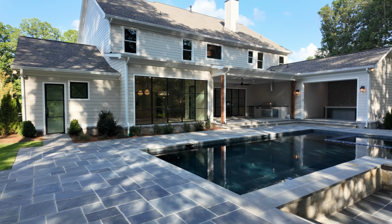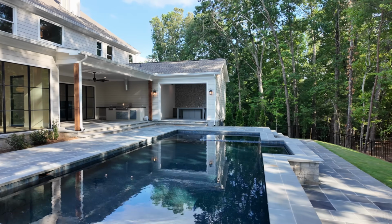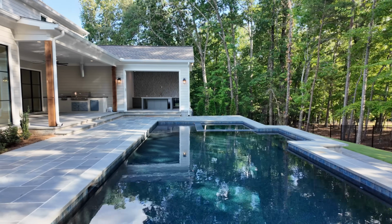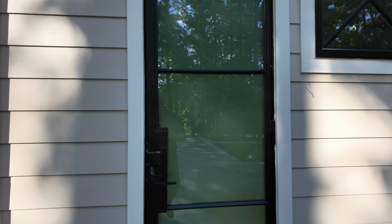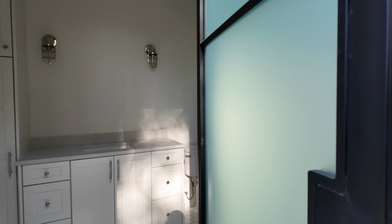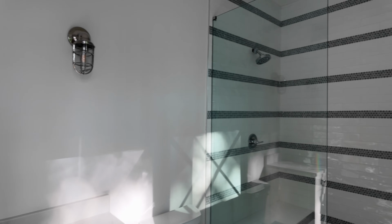And here's another cool feature. So you're enjoying the pool, need to basically use the restroom, or time to get out of the pool and you want to wash off before going inside. You don't have to track all of that into the house. Check this space out. You've got a bathroom that's only accessible to the outside backyard right here. It's got a really good sized shower, actually.